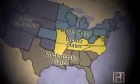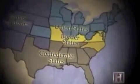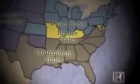Before Lincoln's supply ships arrived, Confederate President Jefferson Davis ordered his men to attack the fort. The first shot was fired. On April 12, 1861, the Civil War had begun. The violence at Fort Sumter motivated 4 more states to join the Confederacy. 4 others remained on the fence.